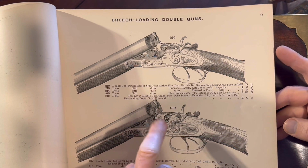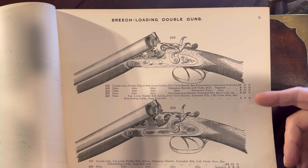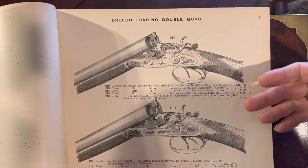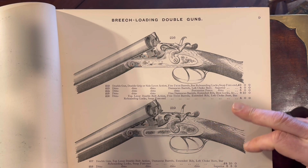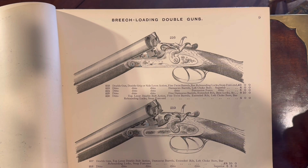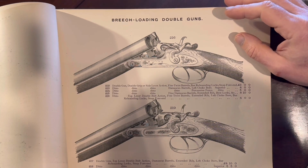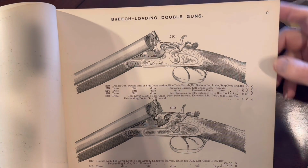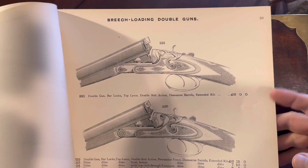So you can also see the different variations on each gun that you could get. Fine twist barrels, bar rebounding locks, snap forend, Damascus barrels, left choke bore, fine Damascus barrels, extended rib, best locks, etc., with different prices for each. So quite a lot of choice for the buyer.